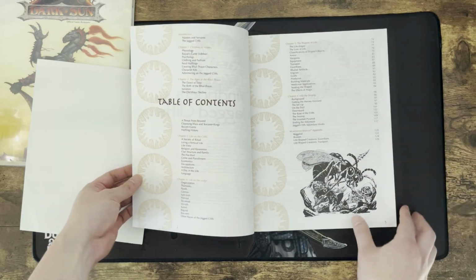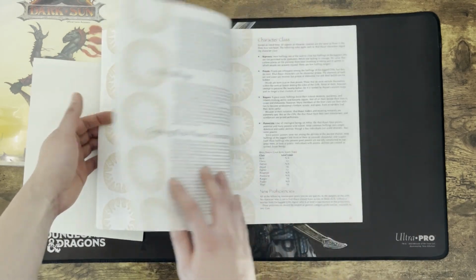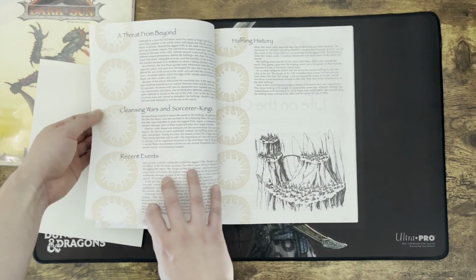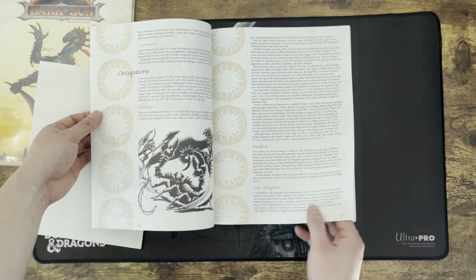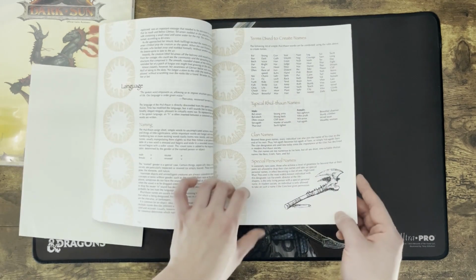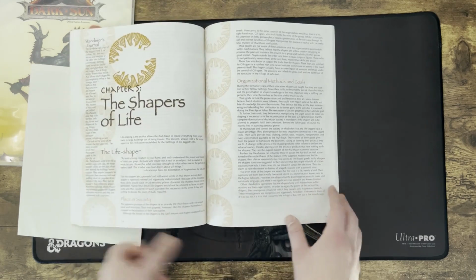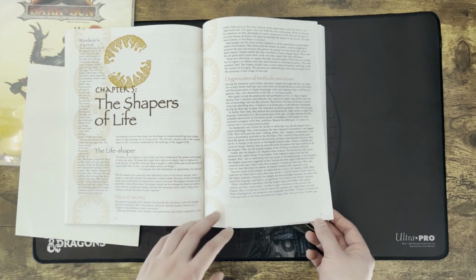The book is 126 pages. Seems like this book details the Jagged Cliffs region as an expansion to Athas, and it gives some new player options. We've got feral halflings. So from what I understand of the Dark Sun lore, halflings are the progenitor race. They existed before all the other races, before even humans. This book goes into more about that. Life on the cliffs, occupations, a day in the life of the people in this region. So it talks about their culture, places, NPCs, towns, villages, the Shapers of Life. Life shaping is the art which allows them to create everything from simple tools to large buildings out of living tissues.